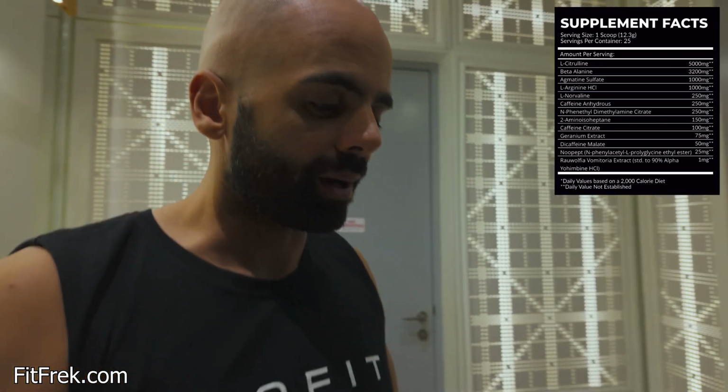But then we have alpha-yohimbine, 1 milligram. That's a little dose that should provide a little bit of dirty energy. It will help with fat burning. It's like a thermogenic type of stimulant. But there we go. A very highly concentrated type of pre-workout with DMAA and Eria Jarensis.